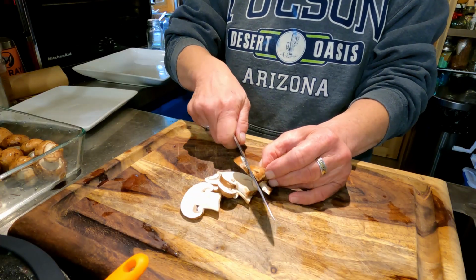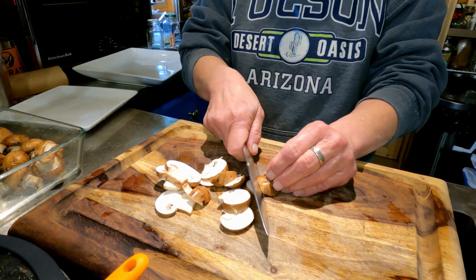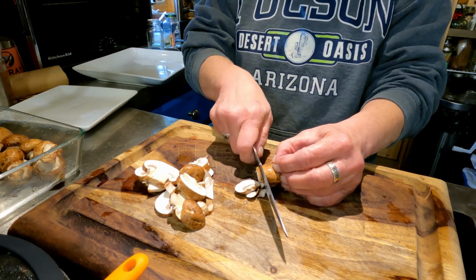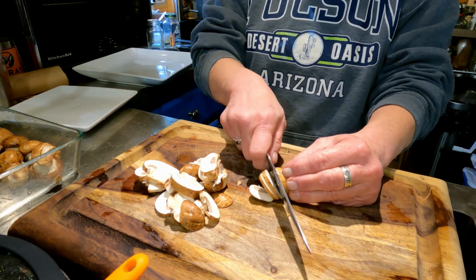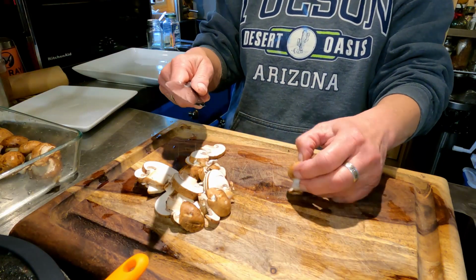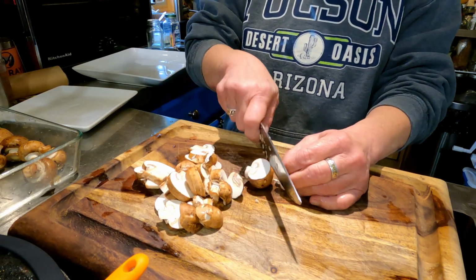Okay, so the grill is on and I am just slicing up some mushrooms. And then I am going to do the garlic and set them aside. And then after the steaks are done, while they're resting, I will saute up the mushrooms and the garlic. And I am going to serve that with sauerkraut.